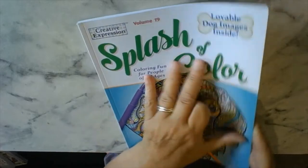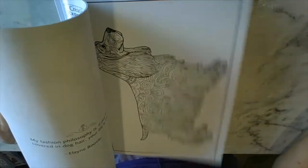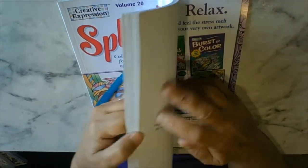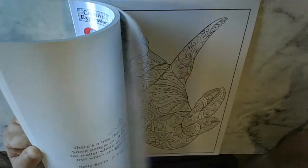This one I have, Splash of Color, this is, I believe, all dogs. Zen doodly dogs. Lots of doggies. And I think this is just a menagerie of animals to color, so different animals. Hmm. You know, big ears. And it looks to me like an animal and then a pattern, then an animal and then a pattern.